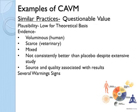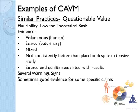These approaches also show several of the warning signs that we consider a reason for added skepticism or scrutiny. There is sometimes good quality evidence for specific claims associated with some of these therapies, and that makes it more challenging to evaluate them.